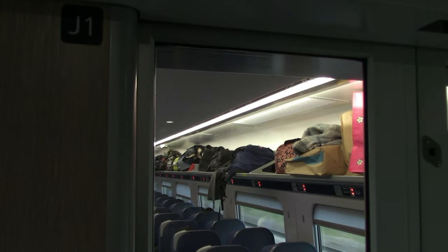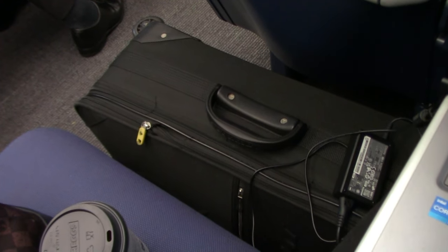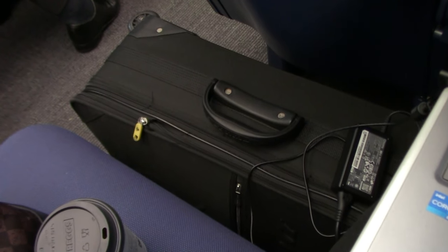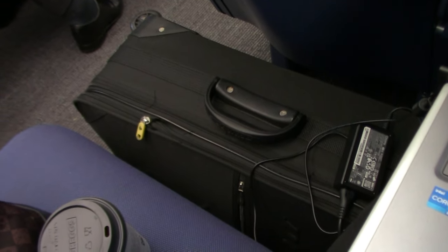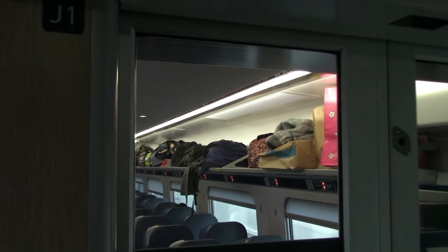Luggage space on that was very limited, so I had to have the luggage right next to me, and luckily there was nobody meant to sit in the seat next to me, even though someone was planned to be sitting next to me, but they missed their train, I think. But luggage space on LumO is very, very limited, and honestly it's a victim of their own success.